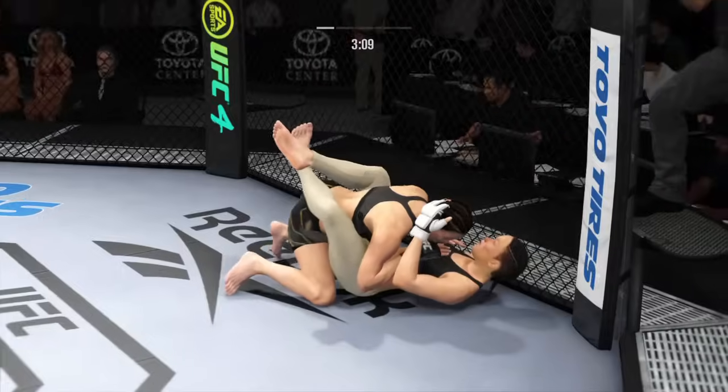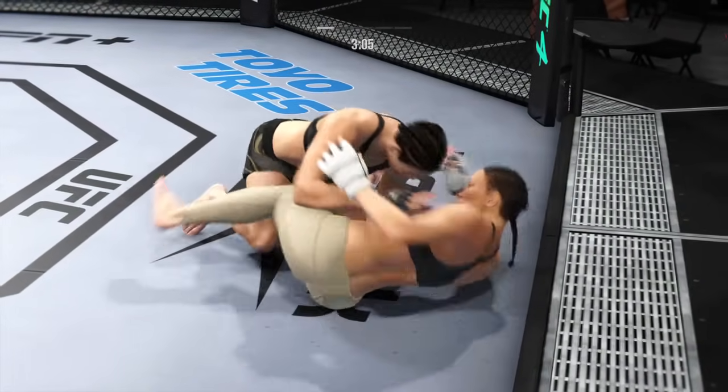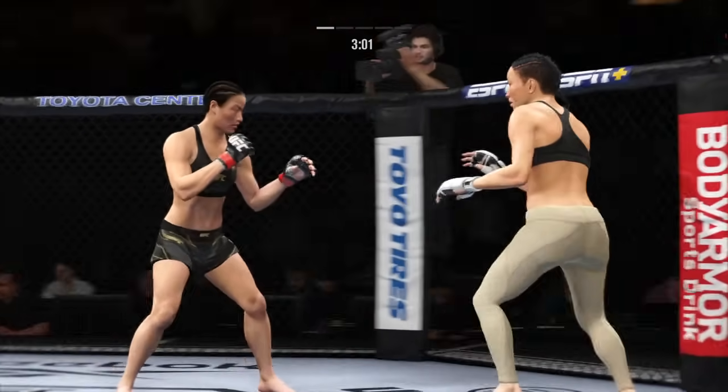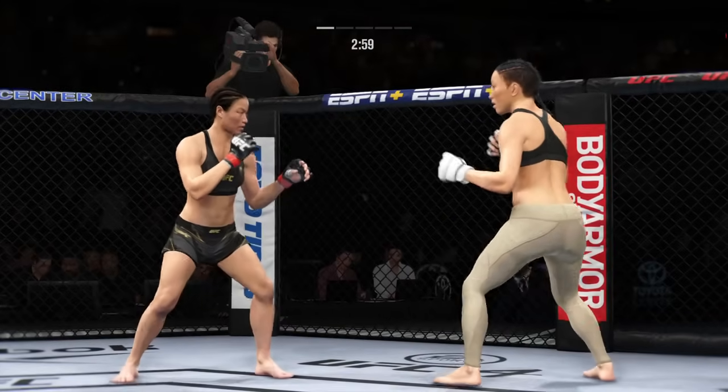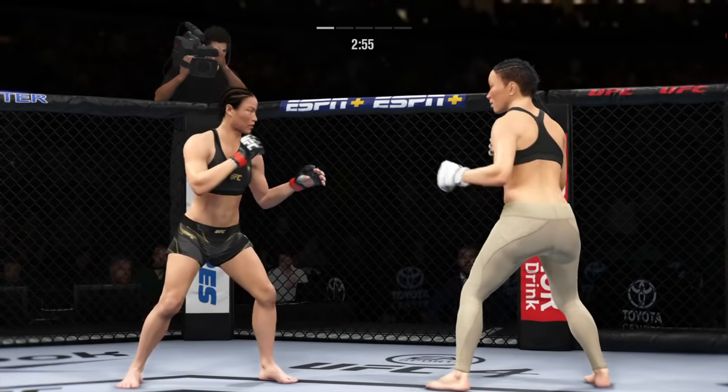Just over 3 minutes to go. Strong bottom work here, staying busy. Oh, and she's back up again. Nice job to post the hand and get back to her feet. So we pull up the numbers here, 28 total strikes, which have landed for Weili Zhang.